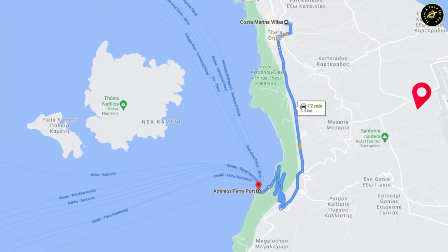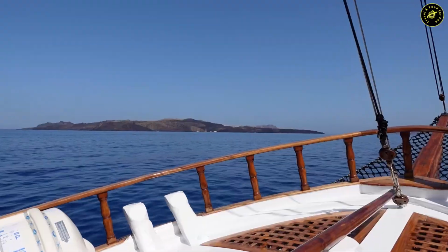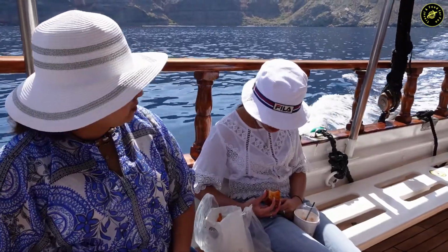We drove our rental car from our hotel to Athenios ferry port, parked the car at the parking lot and hopped on the tour boat to our first destination, the island of Nea Kameni.